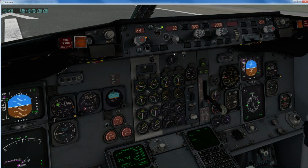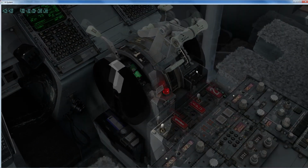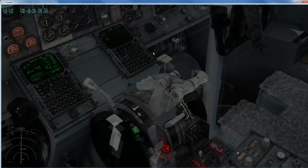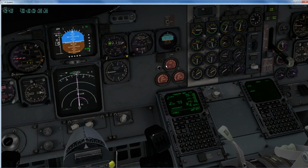So at the moment, what we're not going to do is select any of these. What we are going to do is set our heading. In fact, before we do that, we are going to go down here and put this back to where we want it to be, which is on map. We're also going to reduce the range down to there. I'm not going to worry too much about the first officer side. I'm just going to mess around with this side at the moment.